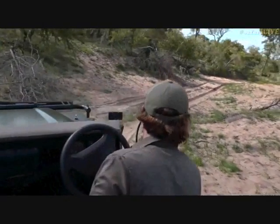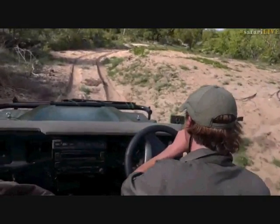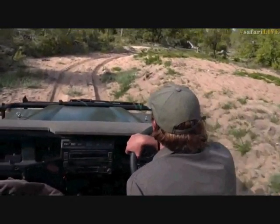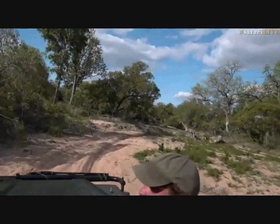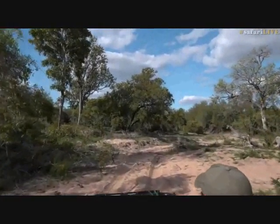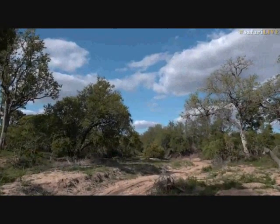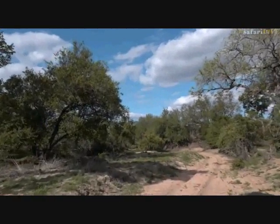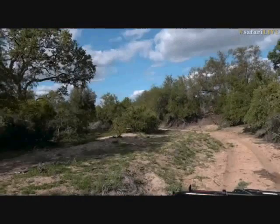Okay, let's have a look. It's going to be on the radio for a second. Rex. Now, this is always a good spot to look for leopards. There's nice deep shade. Rex or Herbie?